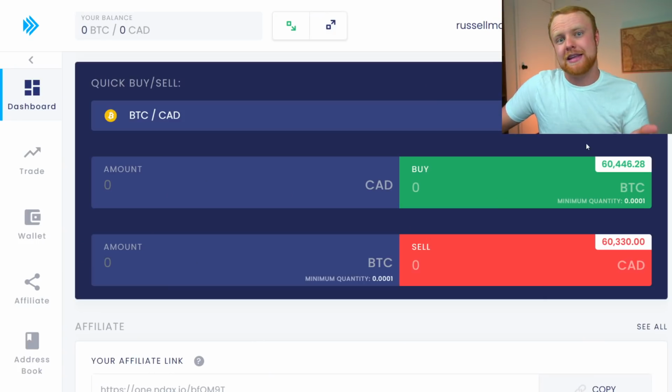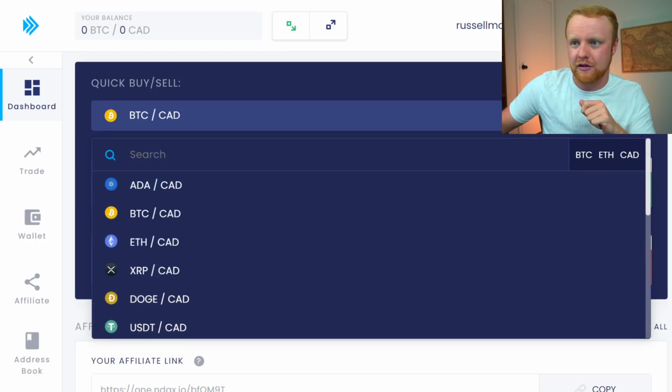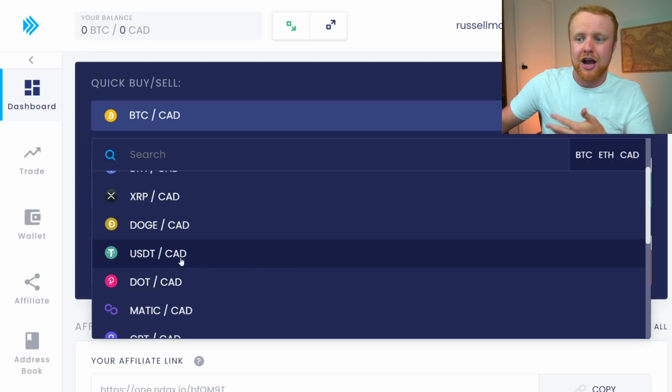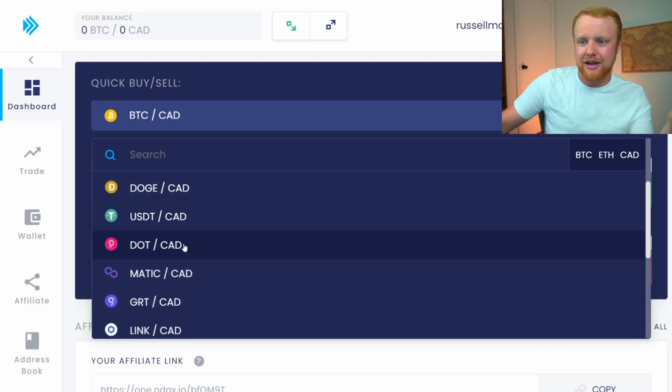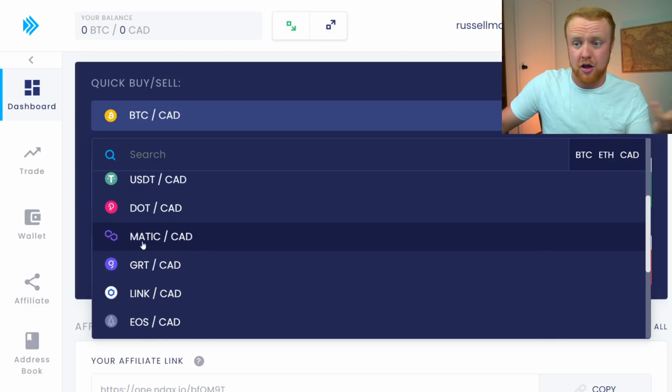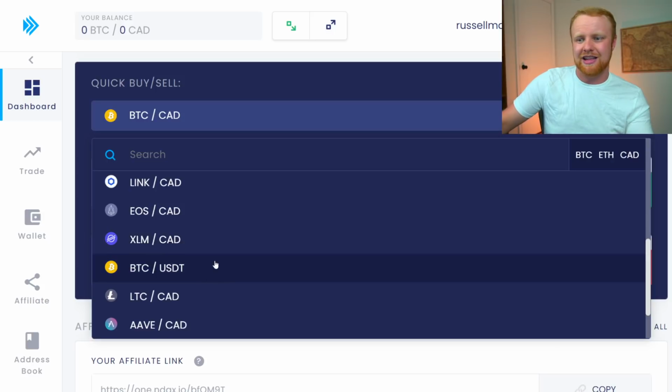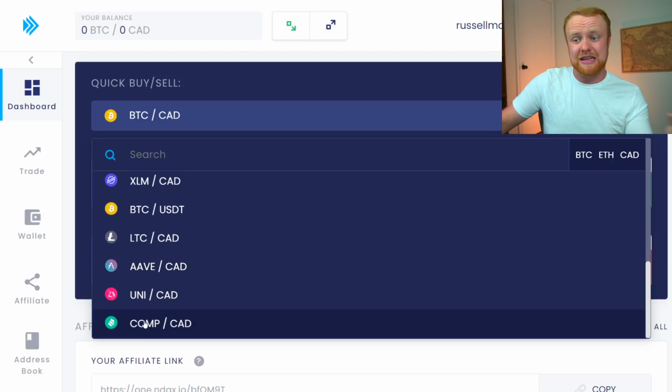And you can see right from the dashboard the list of cryptocurrencies and tokens that they actually support, and I'll scroll through it here for you. Of course, there's support for Bitcoin, but we also see Cardano and Ethereum and XRP, Doge, Tether, that's a stable coin. We've got Polkadot, Matic for Polygon, a sidechain for Ethereum, as well as Chainlink, EOS, XLM, as well as many others, even some DeFi governance tokens like Aave, Uniswap, and Compound.